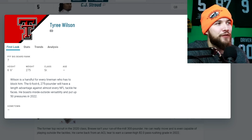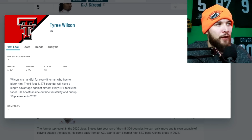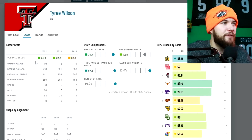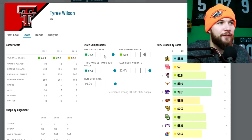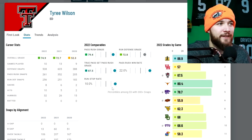it says here on PFF, Wilson is a handful for every lineman who has to block him. The 6'6", 275-pounder will have the length advantage against almost every NFL tackle he faces. He boasts inside-outside versatility and put up 50 pressures in 2022. And if we look at his stats here, a 74.9 overall grade in 2022, 8 sacks this year, 6 sacks last year, 2 sacks in 2020, pass rush grade 79.4, run defense grade 72.8, an extremely high 22% pass rush win rate, and a really nice 10% run stop rate. Overall, I think drafting someone like Tyree Wilson at pick 15 would be a slam dunk.